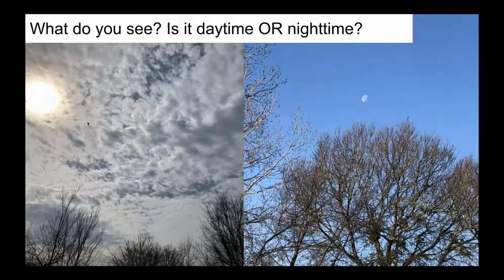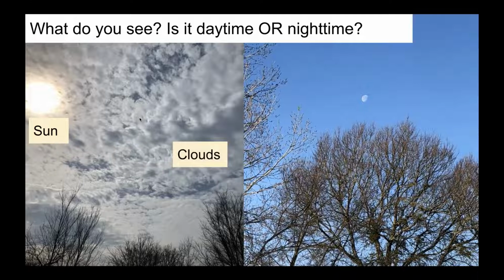Now I, of course, noticed that I see a bright, shining sun. So hopefully you were able to find that sun. I also see some clouds. So not only did we have the sun out, but we also had clouds. And I also happen to see the moon. So I can see all of these things during the daytime. So we have our sun, clouds, and the moon.